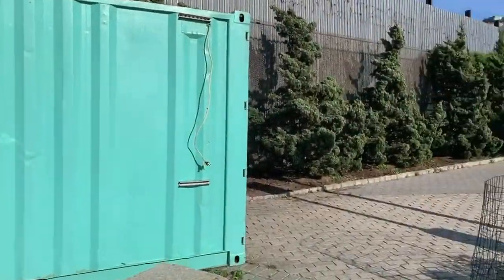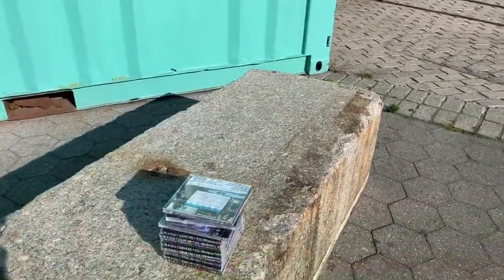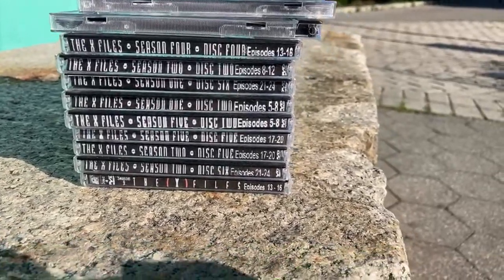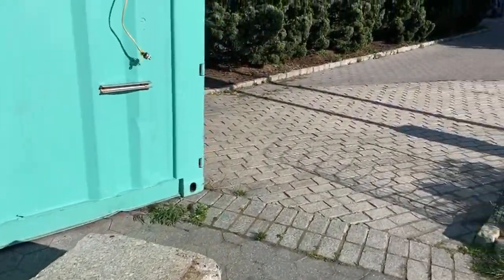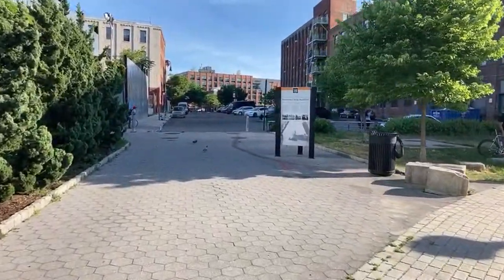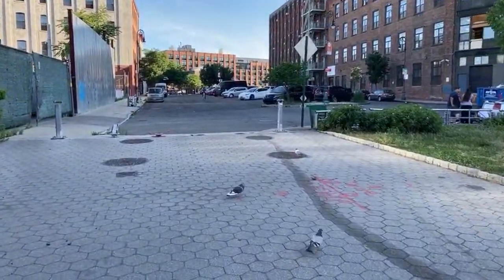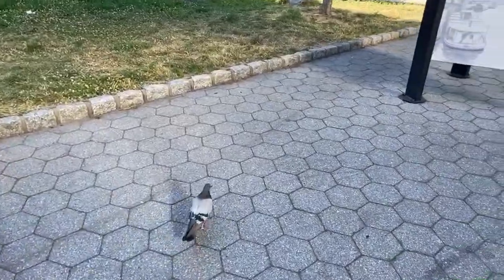All right, let's start walking now. Also, I don't know what happened, but somebody just left a whole bunch of CDs here, or discs. The X-Files? Season 4, Season 2, Season 1, Disc 2. Huh. Interesting. I don't know why they left a bunch of CDs there, but even CDs are outdated now. Most of the stuff now you can get by streaming on the internet, or you can get it in iTunes, podcast style.